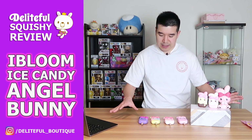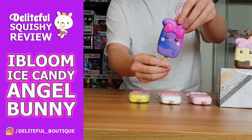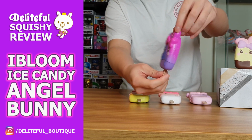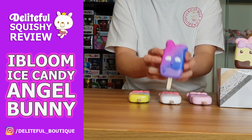Again, there's 6 different ones to collect. Now let's go through the design. First off, it obviously is an ice cream. It looks like an ice popsicle kind of ice cream with a bit of a chocolate coating on the outside, but not chocolate. Over here, you can see that it's kind of drizzled on. In the back here, you've got 2 little wings because they are angel bunnies, right?